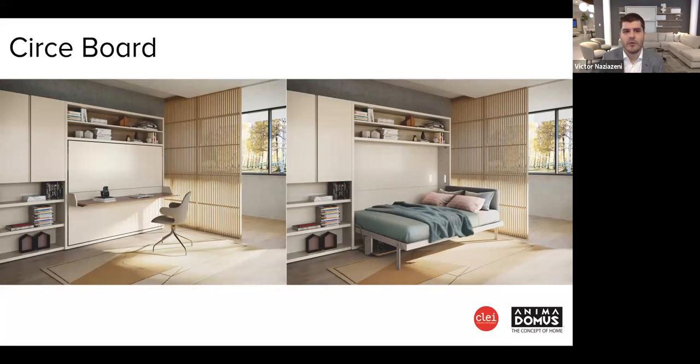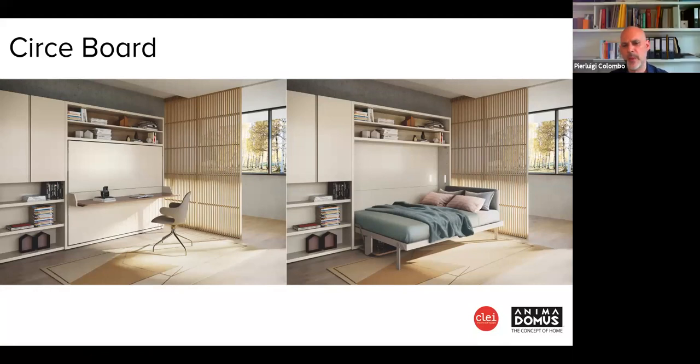Could you tell us about the Church board here? This is the model I was mentioning before. Actually, my son has a bed that is a bit smaller, but the concept is exactly the one I explained before. A big desk, 2 meters long, which is not easy to find. Within 2 meters, you could have a desk, a working station, a real bed, and you can place eventually a cabin above the bed, so you even have a wardrobe.